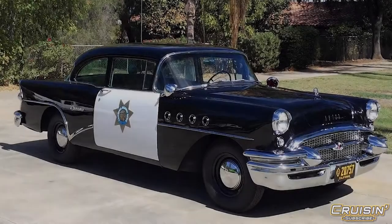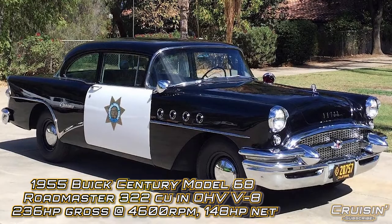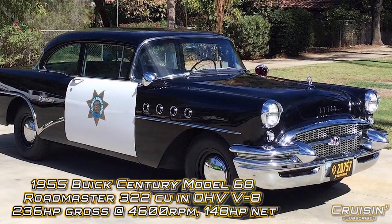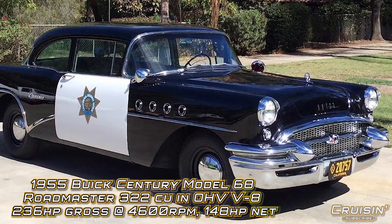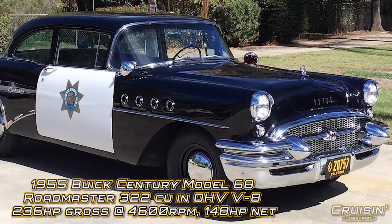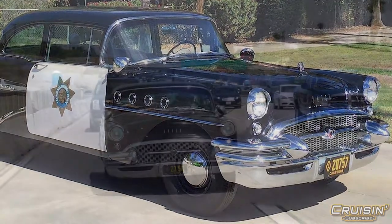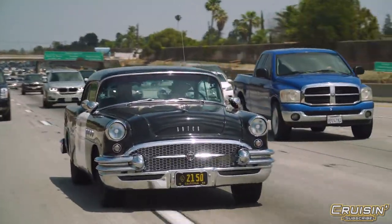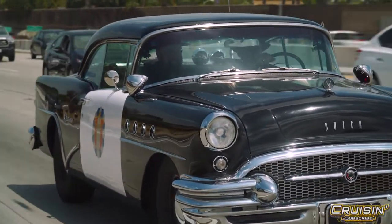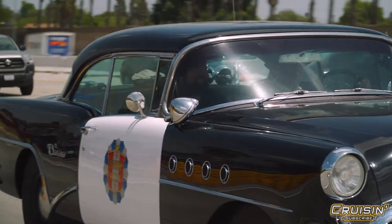The actual cars that were used by the CHP were specially built just for the CHP. There were 268 of them. It was called a Buick Model 68. It was a two-door coupe sedan with a post. And they only made these cars for the CHP. The model that the regular consumer could buy was the Buick 48, which was the Special version.